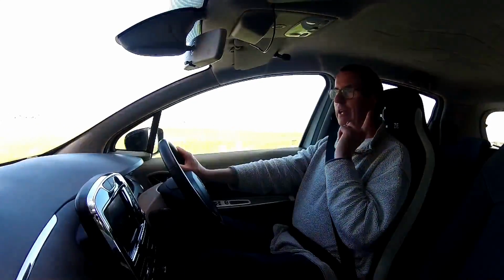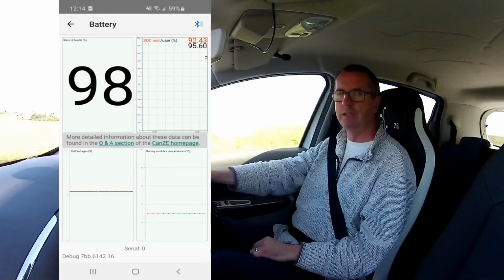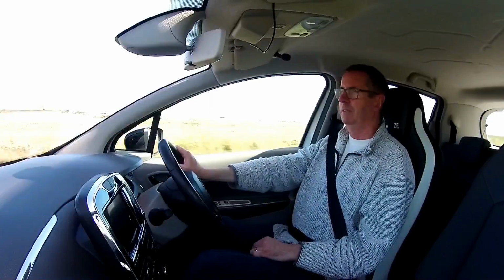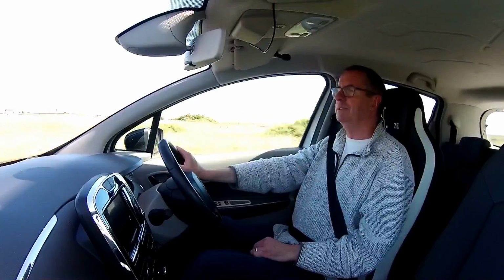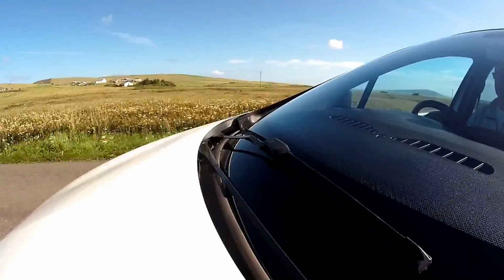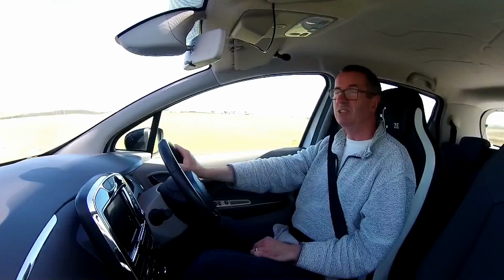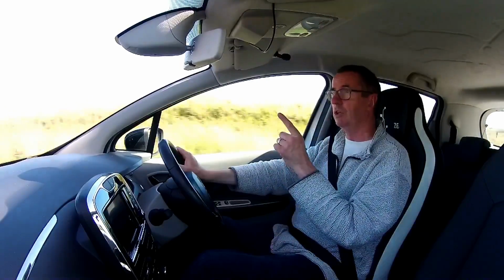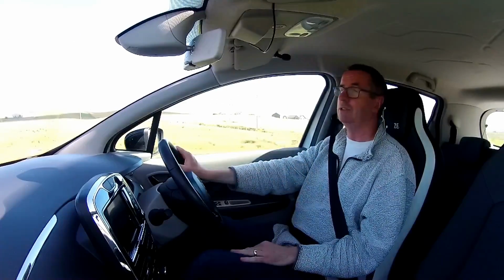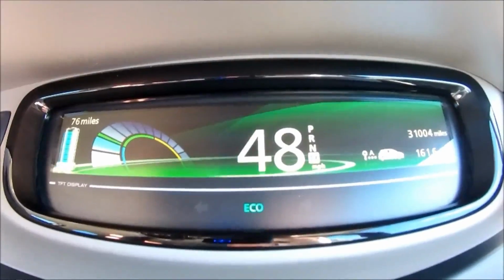look at this screenshot now of the state of health of this battery at 5 years old. It's at 98%. So paying a battery lease of £50 odd a month, and then Renault saying, well, basically we'll give you a new battery when your battery goes bad, they're just not going wrong. I'd say that screenshot, 98% after 5 years. This car's lost 2% range in 5 years and 31,000 miles.